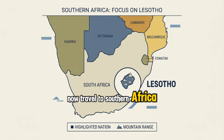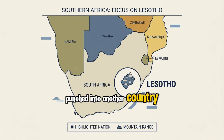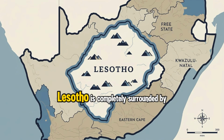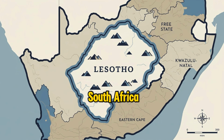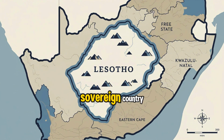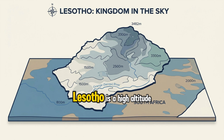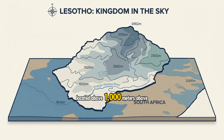Now, travel to southern Africa. Here is a country that looks almost like a hole punched into another country. Lesotho. Lesotho is completely surrounded by South Africa. It has no other international neighbor. Despite being completely enclosed, Lesotho is an independent sovereign country. And there is another fascinating detail. Lesotho is a high-altitude kingdom, with its entire territory located above 1,000 meters above sea level. So this is not simply a country inside another country. It is also a country of mountains.